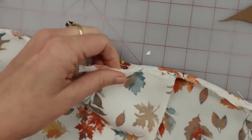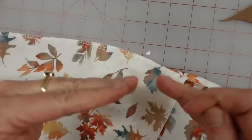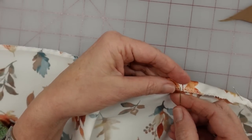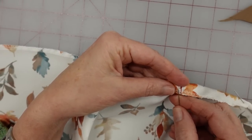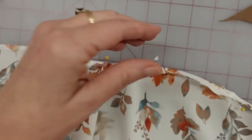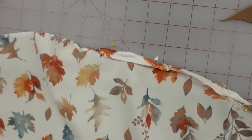But if you ever got to a point where you're doing a curve and there's way too much fullness, all you do is you put your little pin through one of those stitches, like halfway through where you are, and tug it, and that's going to put that extra little pucker right where you need it.